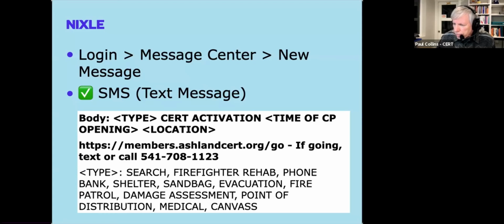We picked out one of these types. These are all of our possible missions, which are probably too many now, but these are the missions that we were thinking of at the time. So you put in one of these mission types, you say CERT activation, you say what time the command post is opening, and you say where it is. And then you link to the web page because that's got more information for people, and give the phone number of where to RSVP if we're doing that.